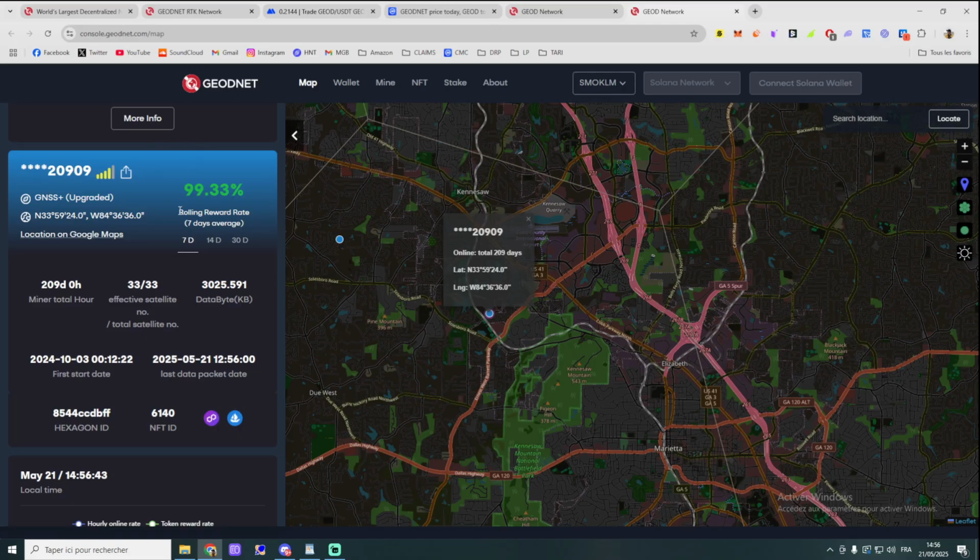Rolling reward rate, this number right here where you can see 99.33%, is a measure of your station's performance over time. You can see 7 days, 14 days, 30 days, right? A high RRR indicates constant uptime and quality data, leading to higher rewards.